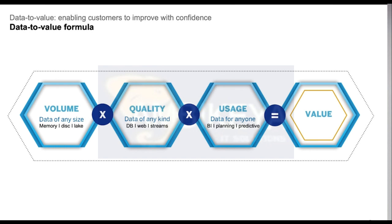The first one here is volume. Volume is all about the ability to process and store large amounts of data, either in data lakes, disk, or in memory. The second one is the quality and the semantics of the data, because low quality data cannot provide high quality results. So a strong definition of data is required to allow everyone to use it.